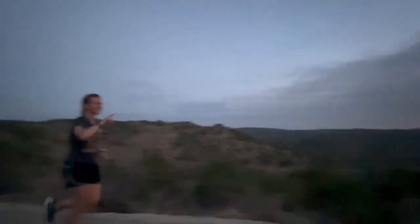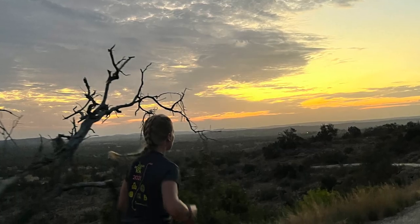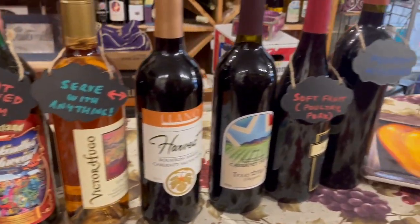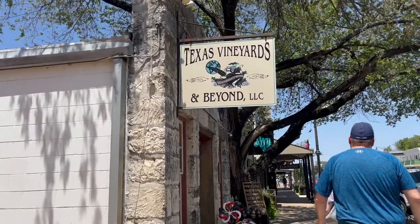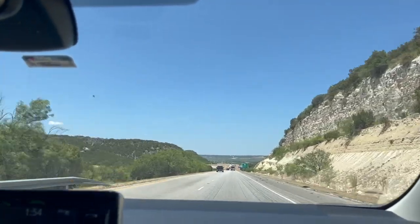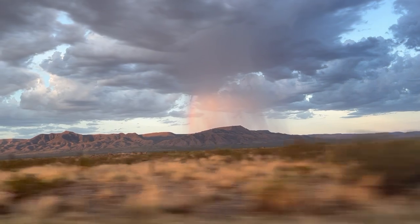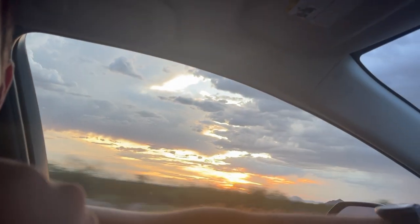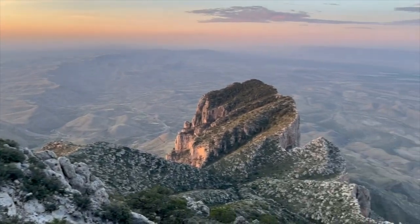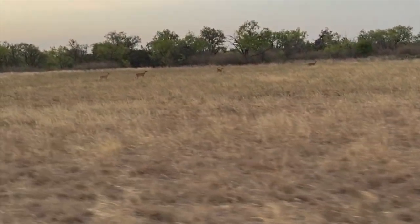Running in new spaces is one of my favorite things to do when we travel. Today, Matt and I are in Fredericksburg on day 3 of our Texas road trip adventure. If you watched the first 2 videos, you would have seen us drive all the way across the desert through West Texas, along the US-Mexico border, and then hike up the tallest mountain in the state, Guadalupe Peak. Today, we have very different plans.